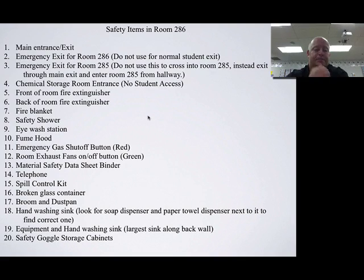There are 20 different things in the room that are kind of important in terms of knowing where they're located and kind of what they do. So we're going to walk through each one relatively quickly here because we've talked about some of those in class and some of them are pretty obvious. We obviously have our entrances and our emergency exits. There's 3 doors to the room, so any one of those act as an exit in case you need to exit the room quickly.